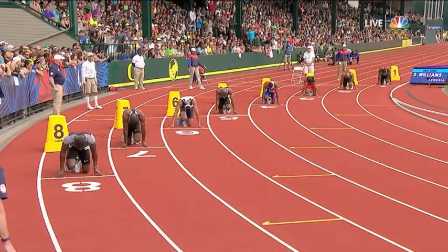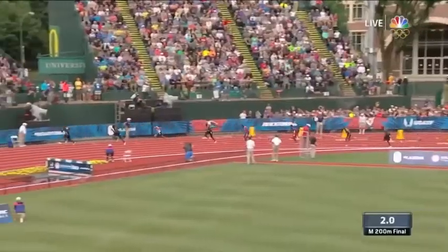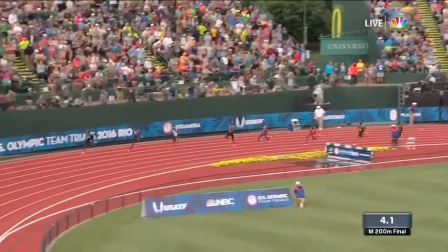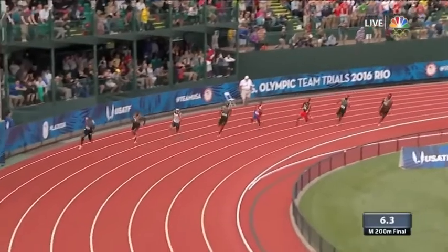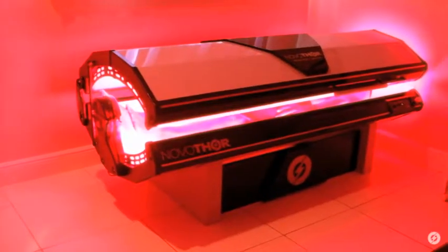Alberto Salazar had a unit at his house. He offered Justin the ability to use the Novothor bed that he personally had to help him get through the rounds. And it was crunch time, and I'm running with an ace bandage on. And Dennis comes to me and he says, look, we're going to go over here, we're going to try this Novothor out.